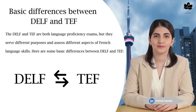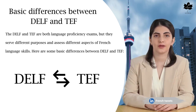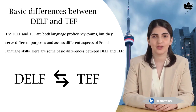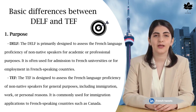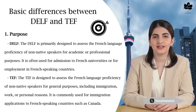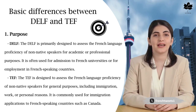Basic differences between DELF and TEF: the DELF and TEF are both language proficiency exams, but they serve different purposes and assess different aspects of French language skills. Here are some basic differences between DELF and TEF. 1. Purpose: DELF. The DELF is primarily designed to assess the French language proficiency of non-native speakers for academic or professional purposes. It is often used for admission to French universities or for employment in French-speaking countries.